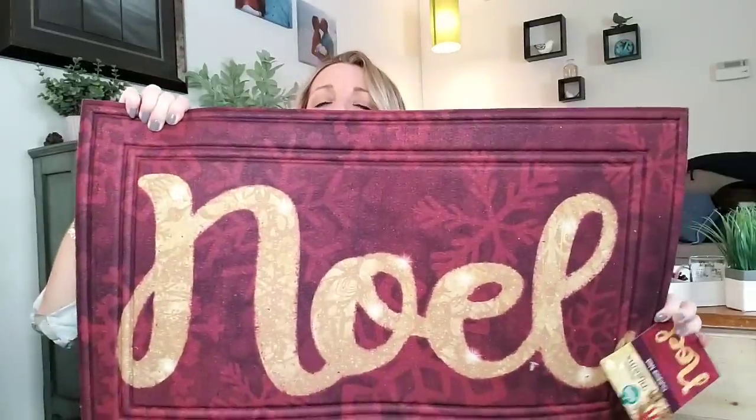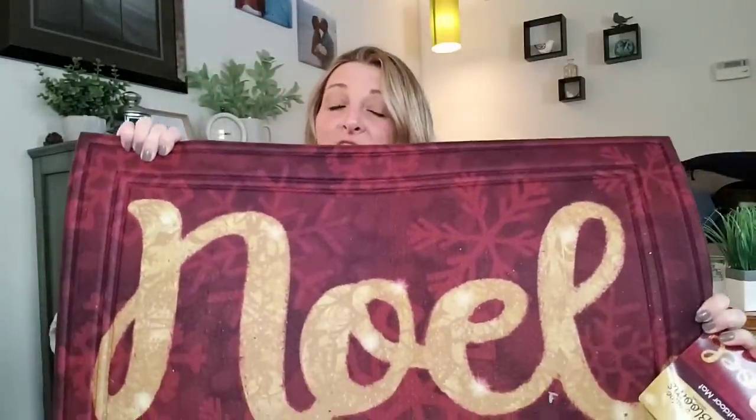And then the other thing I bought there was this rug. It retailed for $10, and then you get 75% off, so it was like $2 and something. This is a huge Noel mat that you can put outside, and since Ava's middle name is Noel, I thought that'd be something cute to put out for next year. So that is what I bought at Big Lots.